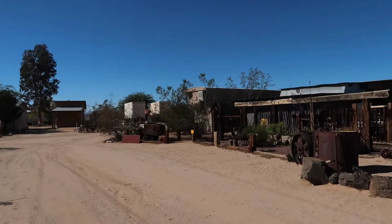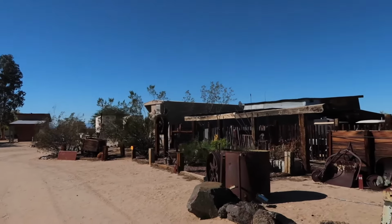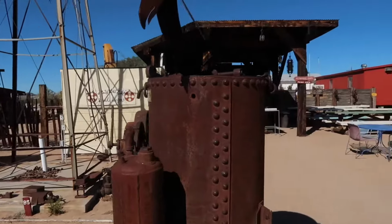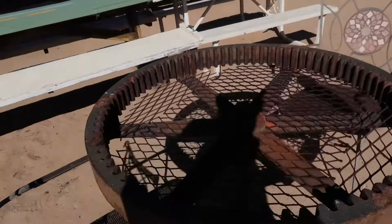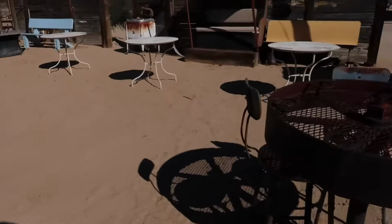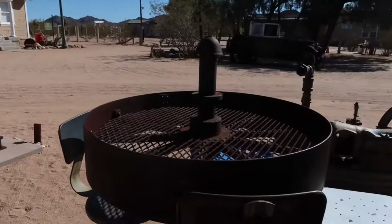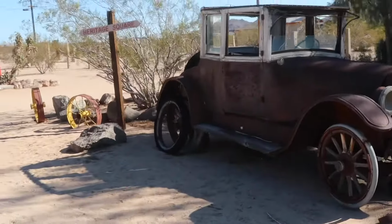Now there's hardly anybody here, but this town is well preserved. There's a lot of fun mining, old mining pieces here. And we'll see if there's some old military pieces as well. The table's made out of old gears. Here's another one right here.